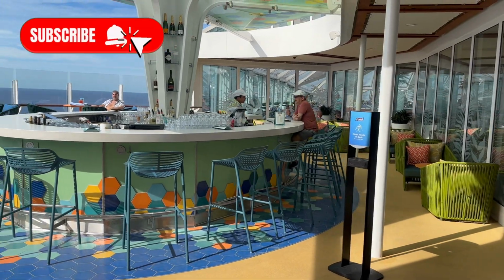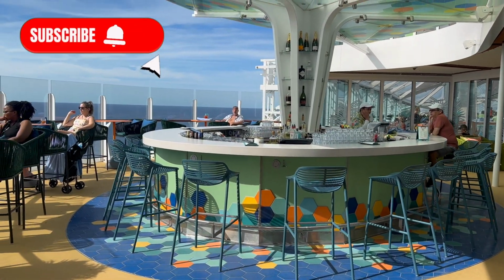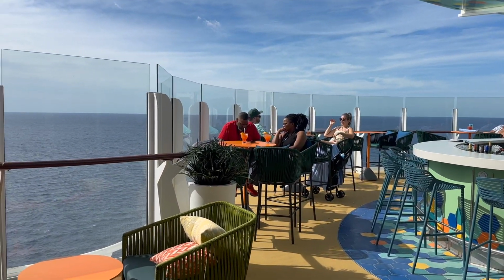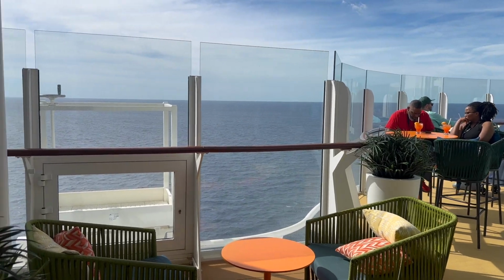And don't forget about the View Bar right outside of the Solarium, which is going to be a great place for sail away with stunning views and, of course, your favorite drink.